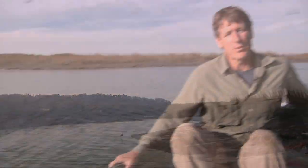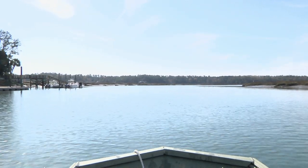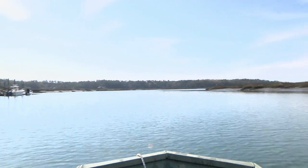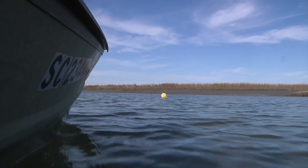The salt marsh is a pretty tough place to make a living, but there's a lot of food here if you can figure out how to catch it and eat it. Crabs are absolutely incredible predators. So we set a couple traps out here, and there's a couple species that I want to catch. Let's see if we did.